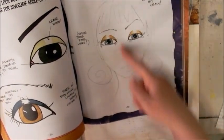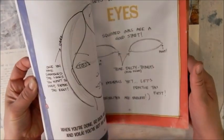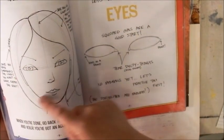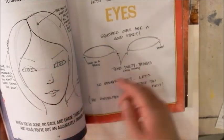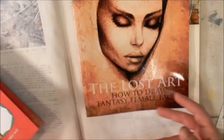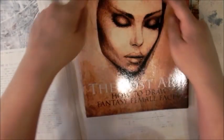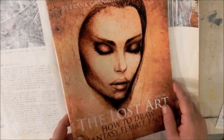When I draw my faces, I use this method. You divide the face down the front, and then into three equal parts, and then you place your eyes, nose, and mouth. And then recently I've learned of another technique where you draw the oval on top and then a separate square shape for the chin. Sorry about the reflection.